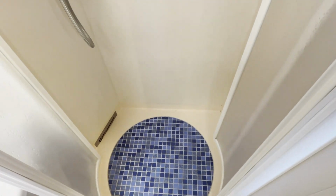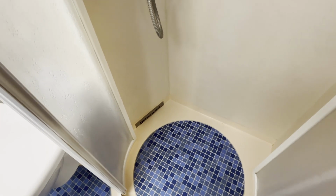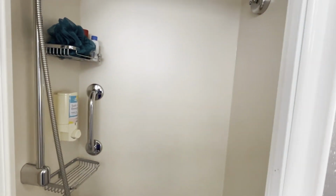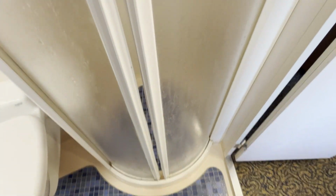There's nothing on the bottom like some of the RC ships for women to put their legs up on to shave their legs. You have the drain over here and not in the floor. Instead of a curtain, it's got the sliding doors. And you have to be careful because sometimes if it doesn't shut all the way, it'll be a gap and you'll get a bunch of water on the floor. So you always have to be aware and make sure you shut it all the way.